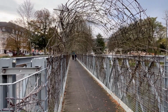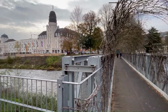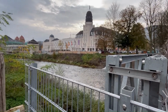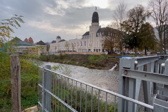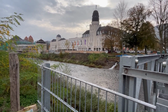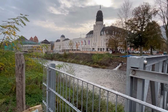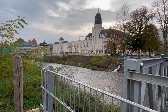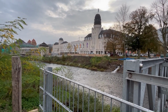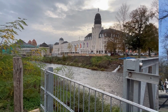Just a few yards from this temporary bridge for pedestrians, there once, somewhere near this wooden fence, stood the Kurgartenbrücke, Spa Gardens Bridge, which was a solid bridge, which even cars could use. And even that bridge was torn away by the flood. So that gives you an impression of how strong this flood really was.